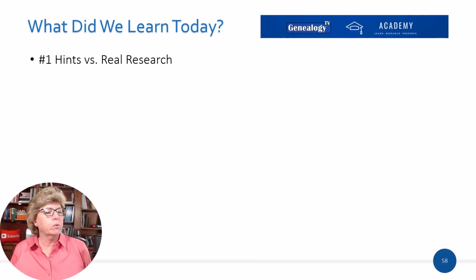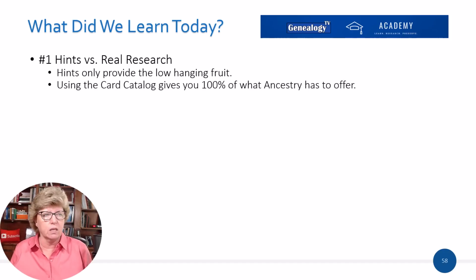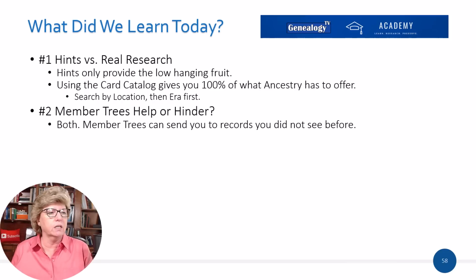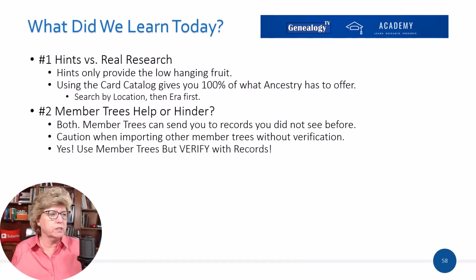So what did we learn today? We learned that hints versus real research, that hints are only providing the low-hanging fruit. It is not everything. And that the card catalog does give us 100% of what Ancestry has to offer. By searching by location first and then era, we can drill into the records we need. We talked about member trees, whether they help or hinder, and the answer is both. Member trees can send you to the records that you did not see before. And, with caution, we can use the records that we find in other member trees, but we also just need to make sure that we are verifying. So we just need to make sure that we are being cautious when importing from other trees. So yes, they can be helpful, but verify with records.